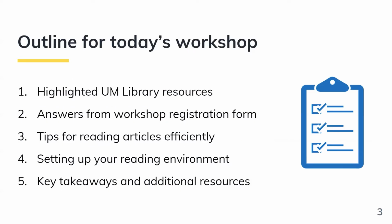Okay, so here's an outline of what we're going to do. Before we get started talking about reading scholarly articles, I'm going to highlight a few of the Library's resources you might want to use as an ME graduate student. We'll go over the answers to the workshop registration form, and then we'll dive into today's topic about reading articles, setting up your reading environment, and then some conclusions.